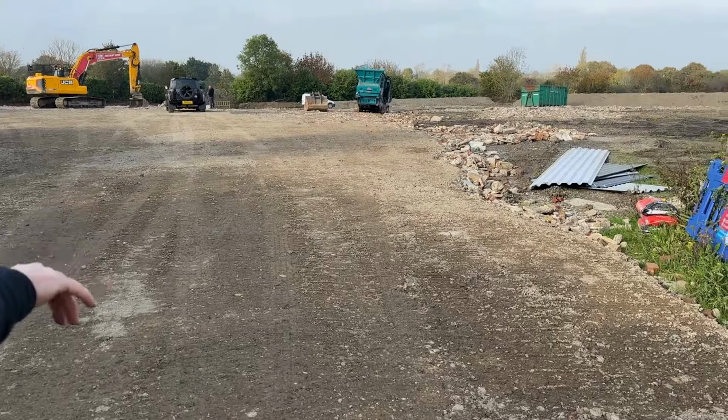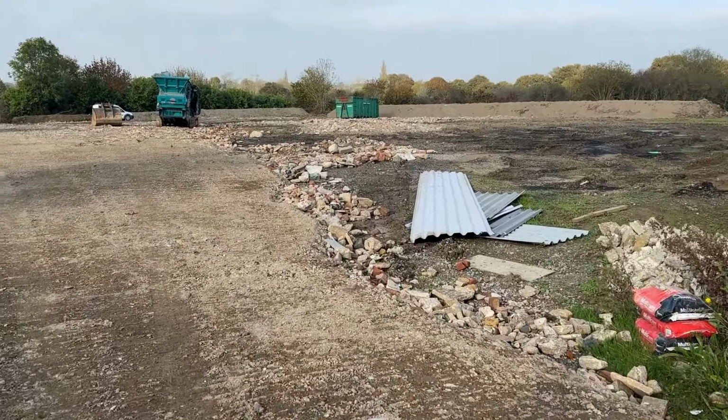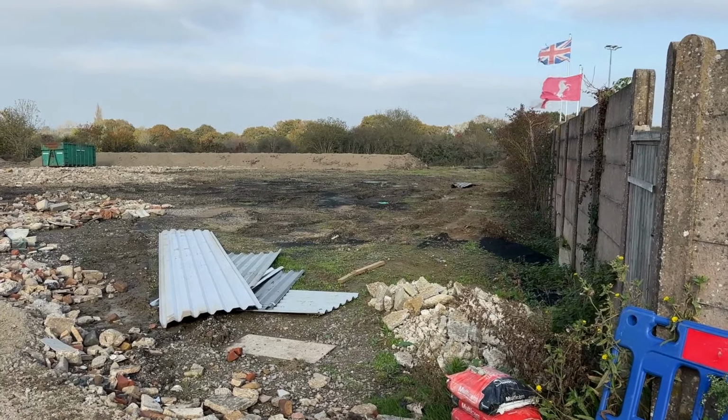Yeah, okay, so it should all drain away. That's what it was like before. You can see that mud there. So this is where all that crumb was dumped, wasn't it? That's it. From when we took the pitch up.